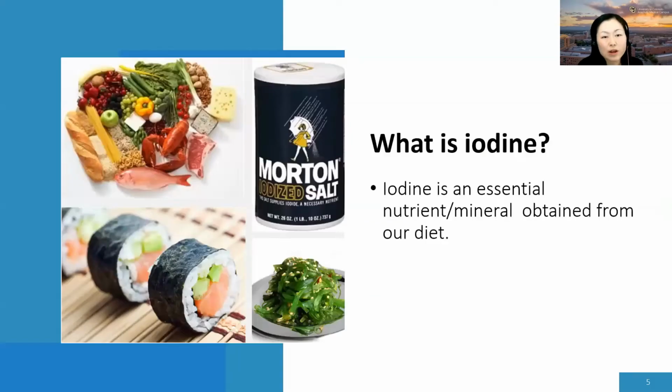Before I talk about radioactive iodine, first I want to talk about iodine in general. Iodine is an essential nutrient or mineral that we obtain from our diets. For those of you who've already had your I-131 therapies, you know that everything seems to have iodine in it because you have to follow a low iodine diet and it really does restrict your diet. I have some pictures here of foods that have a lot of iodine. Those include some of the leafy greens as well as seafood.